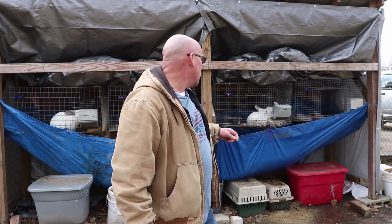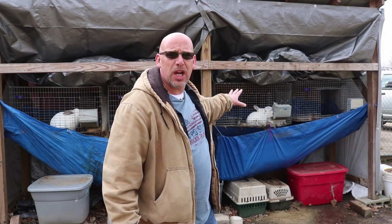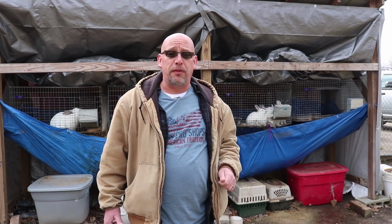They're going through a lot of feed right now, but in about 4 weeks, these guys are growing out a little bit slow, but in about 4 weeks, these guys will be ready to process, put in the freezer, and use for meat for the family.